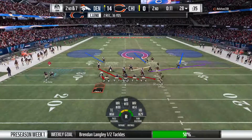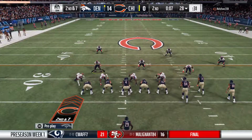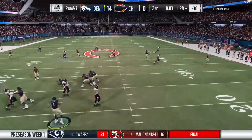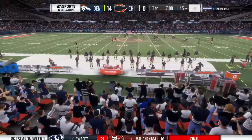The completion good for 3, and it's second down. When you see zone defense and you know you've got a drag route on as your primary call, you've got to be really careful as a passer about how far you let your guy go because he might wander into some tough coverage. Going to throw right side here.